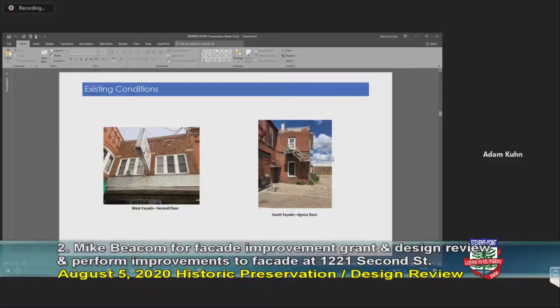And then lastly, you can see the south facade. You can see the egress door that they would want to replace, the window and door to match the west facade doors and windows, and then modify the balcony and the stairwell, as that's in some pretty poor condition right now structurally.